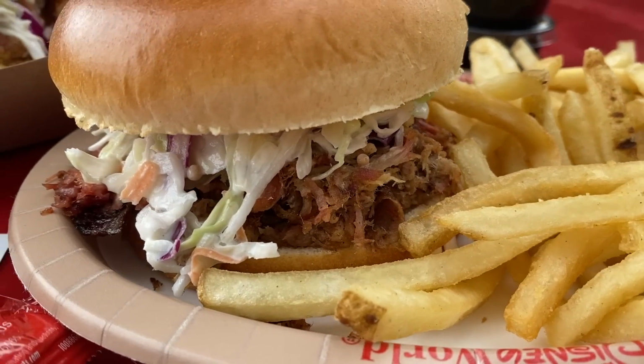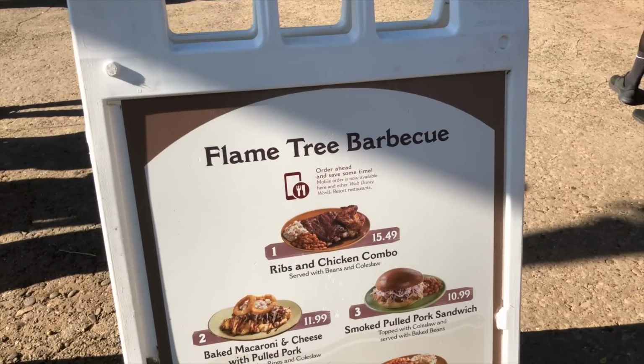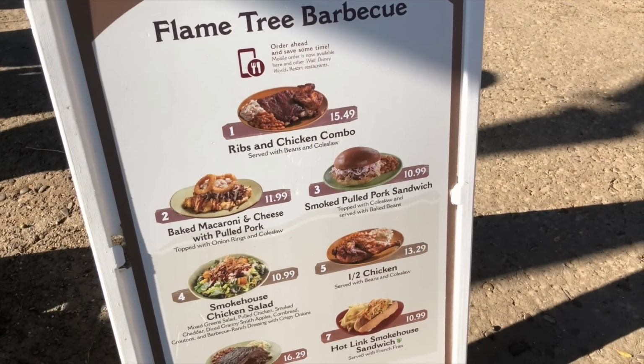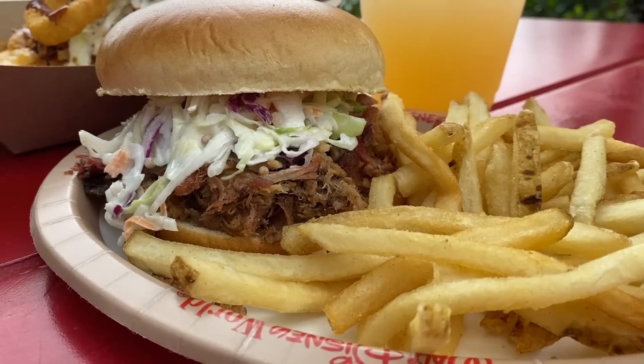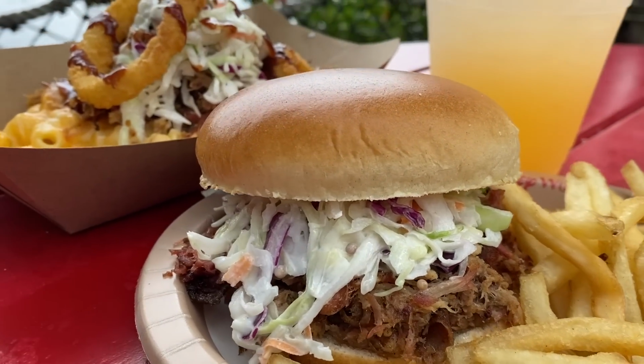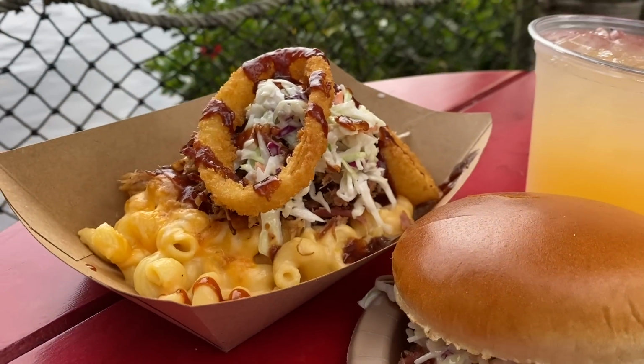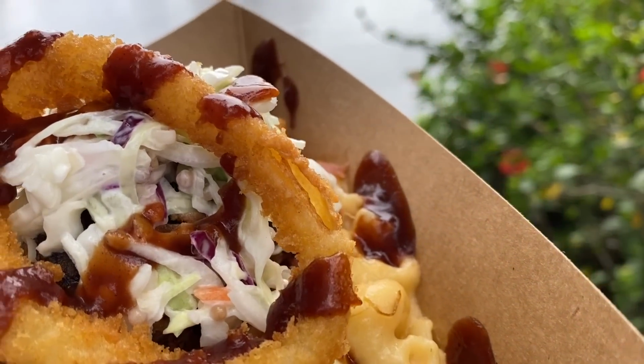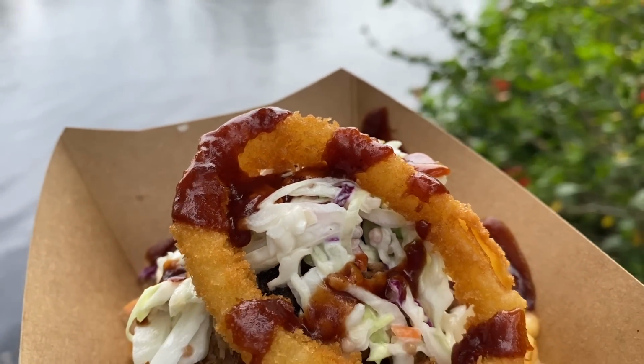Platters are big, they've got great salads if you're looking for something lighter, and you will get a lot of food for your money here. That ribs and chicken combo can easily be split between 2 people, and most of the items on the menu come served with sides. And if you're craving those fries, know that you can still fill that carb need with the baked mac and cheese topped with pulled pork and an onion ring.